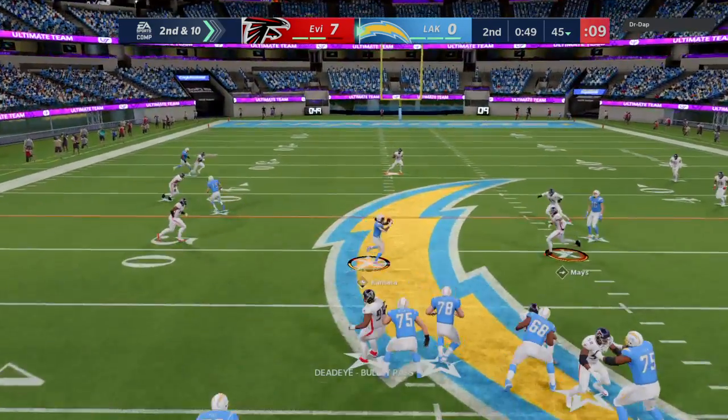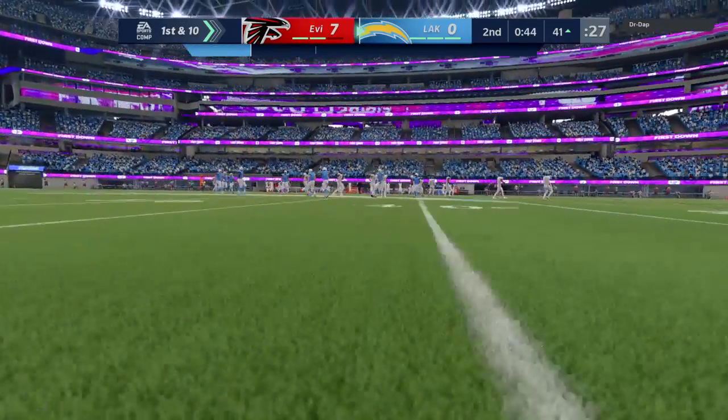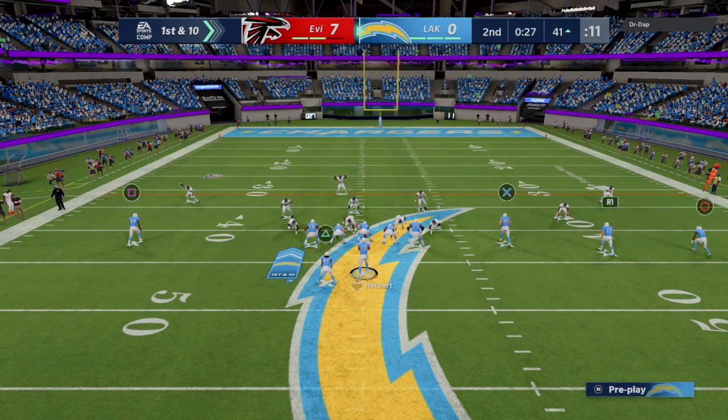On 2nd and 10, the ball back with Herbert. He'll get this one underneath to Kamara. And that's going to be good for another first down as the tackle's made at the Falcons' 41-yard line. The Chargers' passing game rolling a bit here. They've got another first.